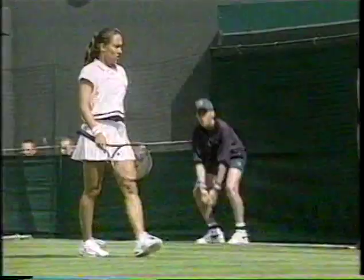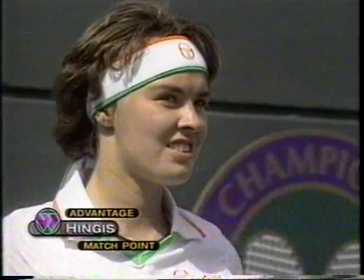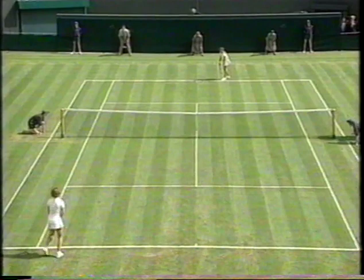Advantage, Miss Hingis. Well, if she has put on a couple pounds, she got them all into that last two-hander, I'll tell you, down the line. She pounded that ball. They were all ball. There. And now, once again, match point for Martina Hingis.